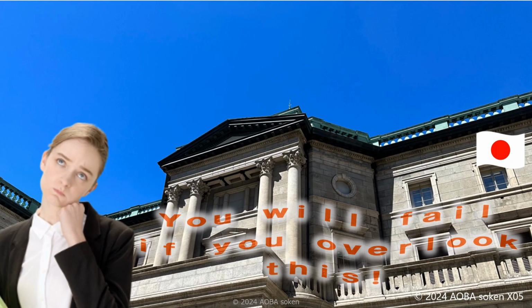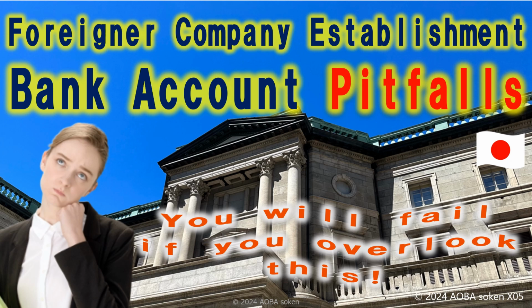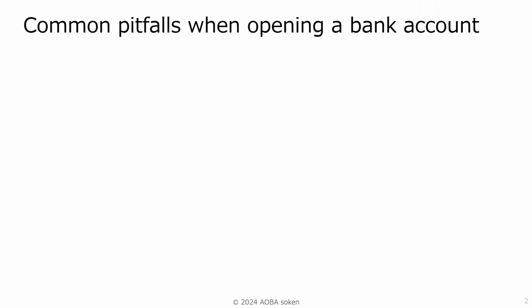You will fail if you overlook this. This time, we will explain the pitfalls of bank accounts when foreigners establish a company and how to avoid them. Let's take a look at some common pitfalls that foreigners face when opening a bank account.